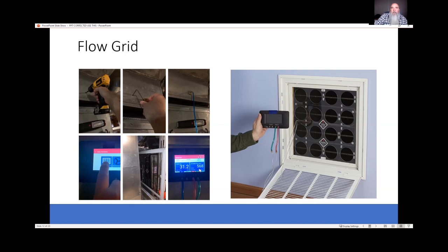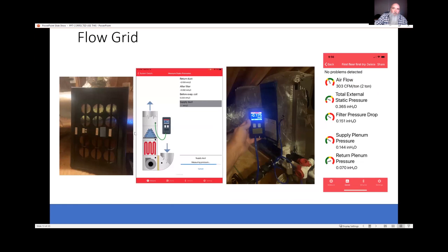A better mousetrap has replaced this product, and we don't have hoses anymore. We have something that Bluetooths to your device. You can tell it to do 2 tasks. One is just an airflow measurement, and one will also tell us if we have issues, where the issues lie, because the prompts will encourage us to determine what the pressure drop across the coil is, if it's a furnace coil combination. It'll also tell us what the pressure drop across our filter is.